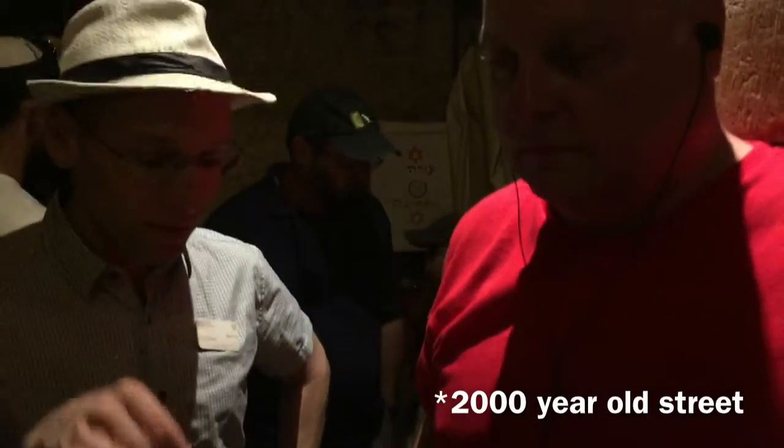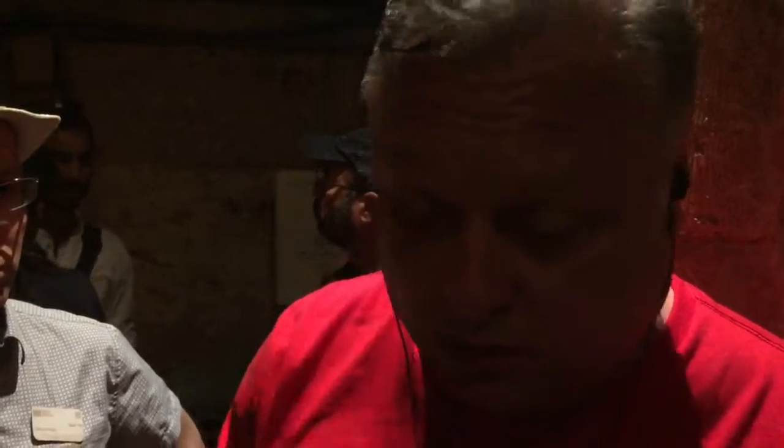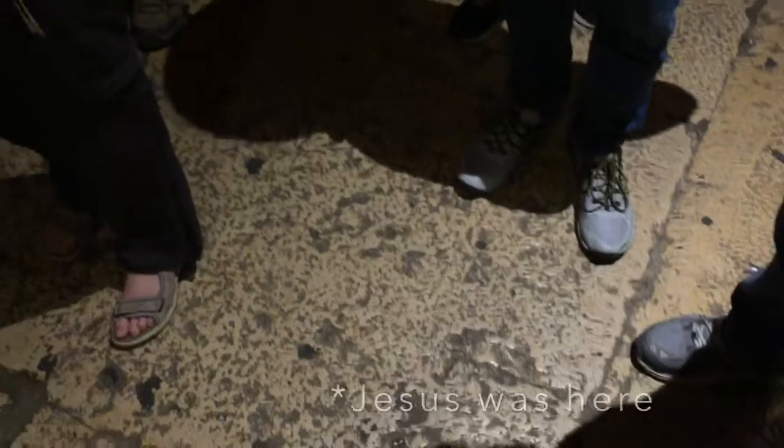2,000 years ago, this is what they're stepping on. Okay, and why that's important for Christians is that would be the road Jesus walked on. Those stones right there are what Jesus walked on. The whole entire purpose south end of the puzzle is very south end.